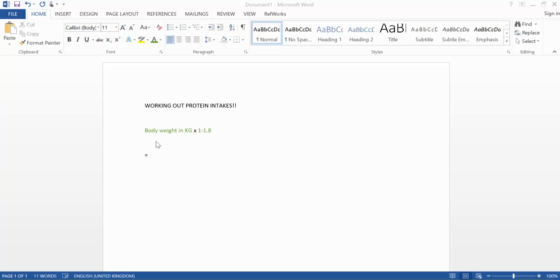So as you can see here, I've just got a simple Word document so that you can see what I'm doing. Working out your protein intakes is super simple. Literally, we have your body weight in kilograms, and all we do is multiply that between 1 and 1.8. Now, it's debatable. Government recommendations are between 0.8 onwards. I would like to see everybody multiplying their body weight in kilograms by 1 or above. I think the government recommendations are slightly lower, so that's why I've set it as this.